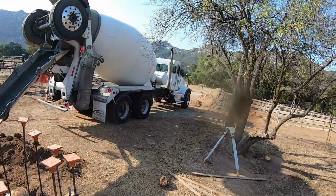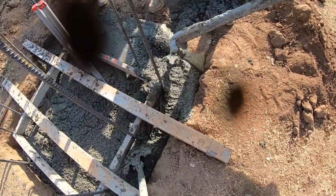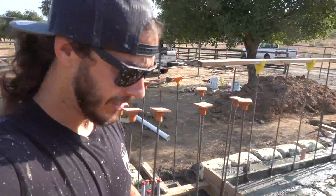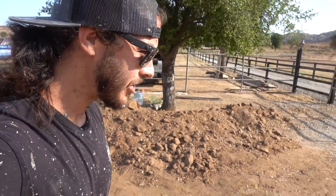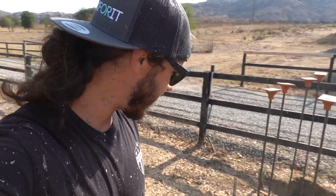All right, y'all, last footing, here we go. And just like that, y'all, we are all poured out. I don't know if there's more mud on me or in the footings here, but we're gonna wait till it tightens up just a little bit, and then we'll come back in, refloat it one more time, and then that's pretty much it for block footings.